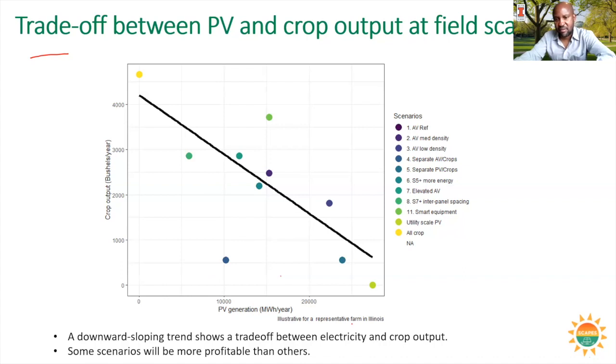And so two extremes I would like to point out is here. If we allocate the entire 80 acres to produce electricity, you will have zero crop production, as you can see on the y-axis, and you produce maximum electricity output of about 27,000 megawatt hours per year. But then you don't have any crop output. The other point is here. We're going to allocate the entire land. It's going to stay as a farm, producing only soybeans. And that's what you get.